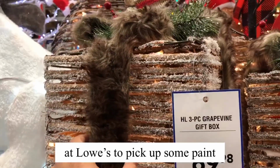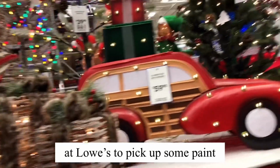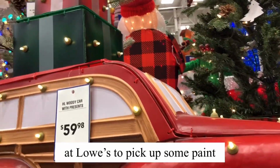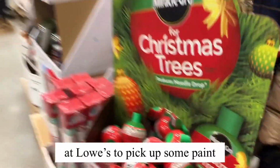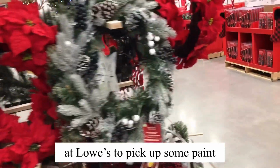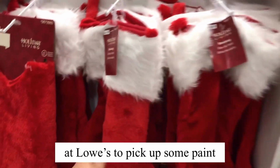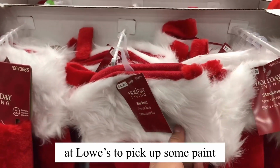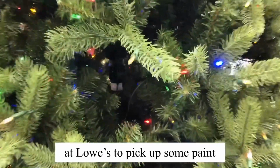Oh, I can easily make this. Looks fancy though. Oh, that is so cute. That's super cute. Let's see. Plastic. So what's in here? So this is really easy to make. I made mine before. This one. Is this real? No, it's fake.